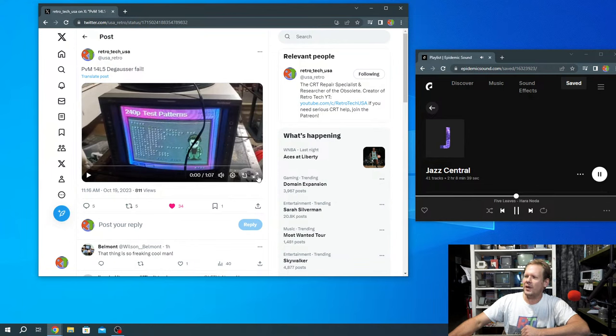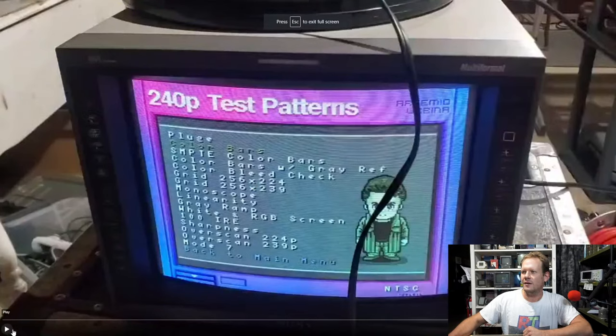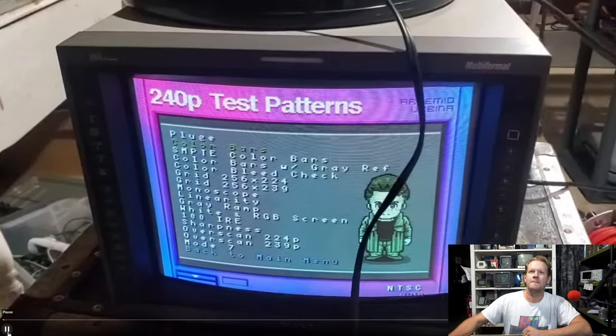This may play audio, so what we'll do is pause the jazz for a second and expand this little player here. It should have volume, so I'll turn that audio up a little, and we'll watch this little clip I made and posted to Twitter.